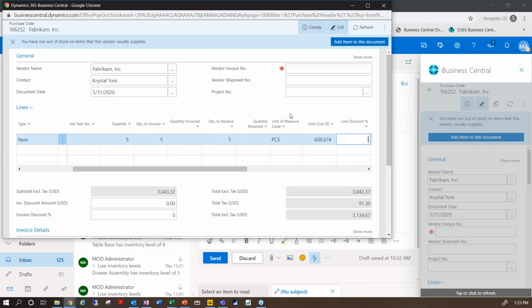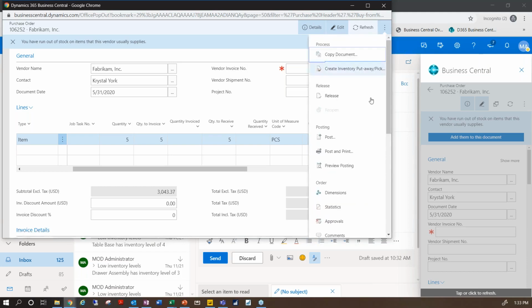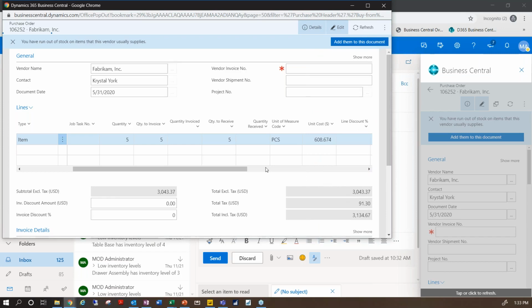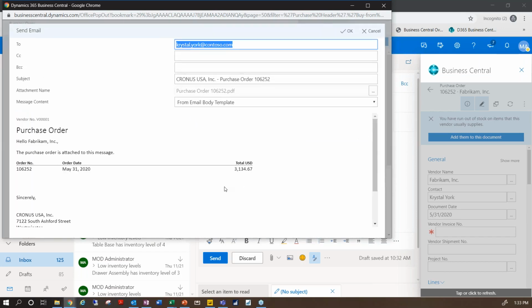Now from here, if that were the only line item I were going to create, I could hit the ellipsis. I could say send. And the system is actually going to create an email for me. I'm going to say send email. I'll click OK.